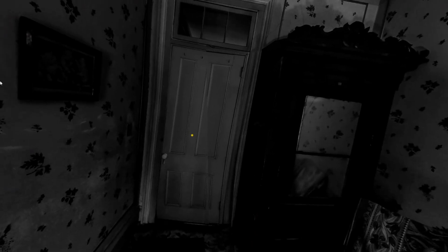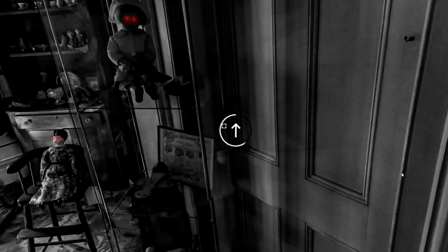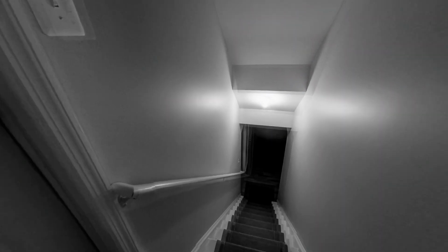Oh. It locked behind me. What the hell's happening? Okay. Let me go down the stairs. Can I go down the stairs, please? I want to go down the stairs. Why wouldn't it let me go down the stairs?